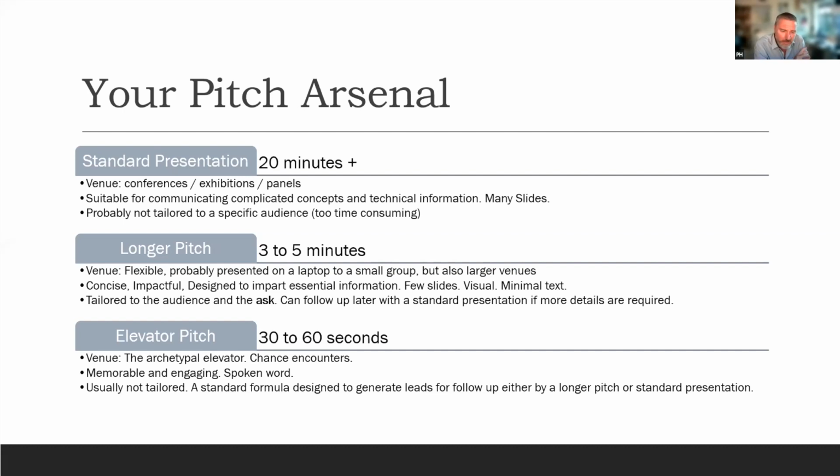Now, we see a lot of these standard presentations when people come to pitch to us, and it's just overkill, really. So we try and encourage them. I've never seen a presentation I don't think that is bad. It's just not a pitch. So we come on to what we call the longer pitch, which is 3 to 5 minutes. And as I said, the characteristic of a pitch is that it contains an ask. That's really the difference between that and a standard presentation.